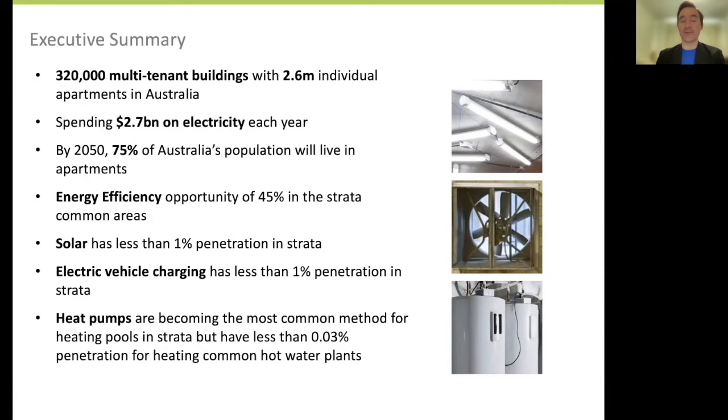Solar has less than 1% penetration into strata. Electric vehicle charging has less than 1% penetration in strata. And heat pumps are becoming the most common method for heating pools in strata buildings, but have less than 0.03% penetration for heating the common hot water plants.